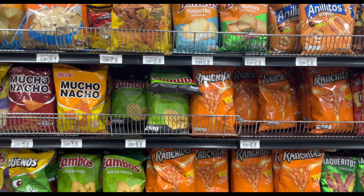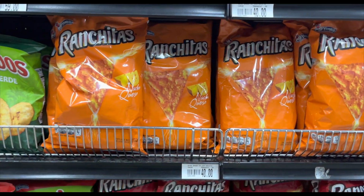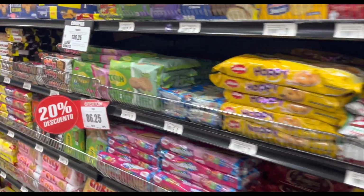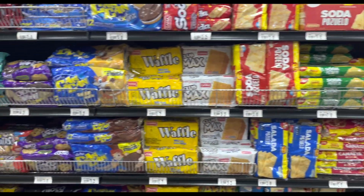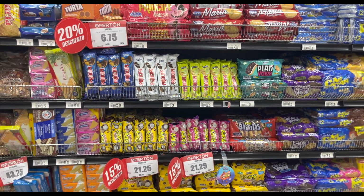Ranchitos are the standard. This is instead of Doritos here, and actually I think they're way better. $1.12, and Mucho Nacho is $2.09, brought in from Guatemala. These are cookies. There's a big selection. Most of them are either a little bit under $1 or heading up towards $2. They're not the biggest packages, and it's very hard to get the prices off of these quickly in the video, so sorry about that, but it does give you a little bit of an idea.